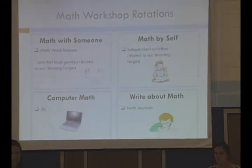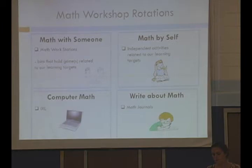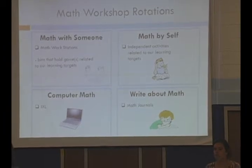Our math workshop rotations will begin with math with someone, which involves workstation bins in our classroom. These bins have in them games that are related to our current learning targets. Math by self, students are working alone on math. These include independent activities also related to our learning targets. Computer math, students will be working on IXL each day. And when they write about math in their math journals, they're writing about the mathematical strategies and ideas they've tried.